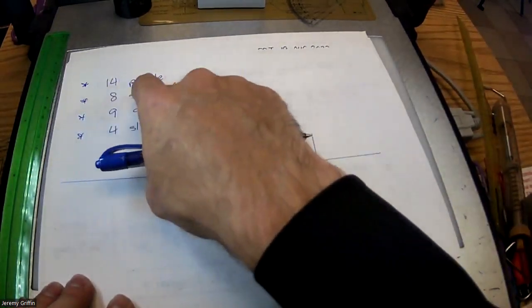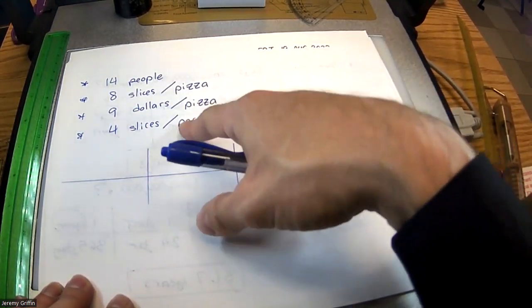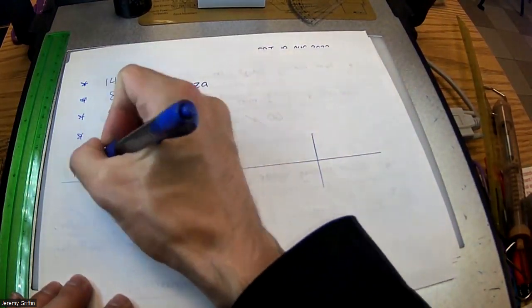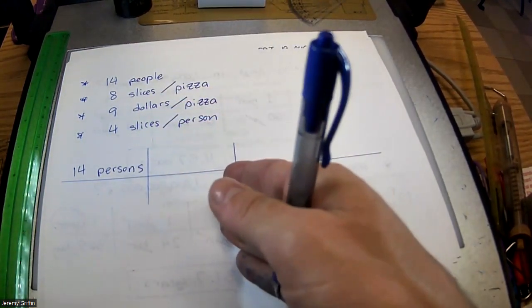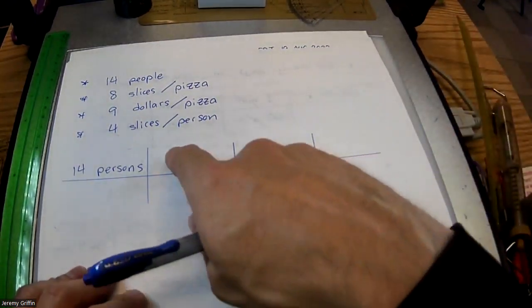All right, so I'm going to start with the hard number. Notice that these three bottom numbers are like ratios or fractions, but the top number is just a hard number. So normally how this works is you start with that. 14, I'll say people. Then we do the things we did before, but now we're going to translate and get a number of dollars at the end of this.